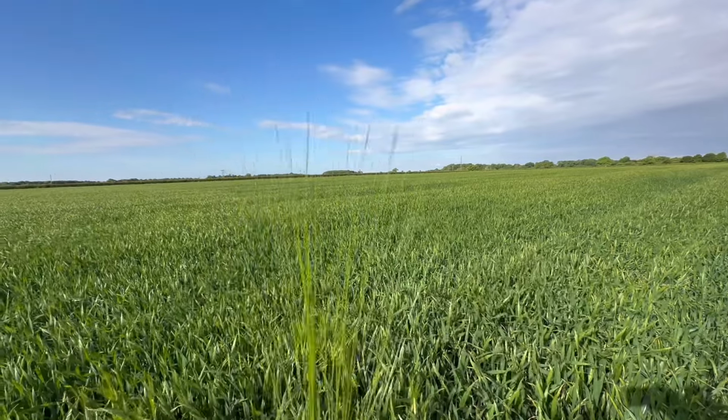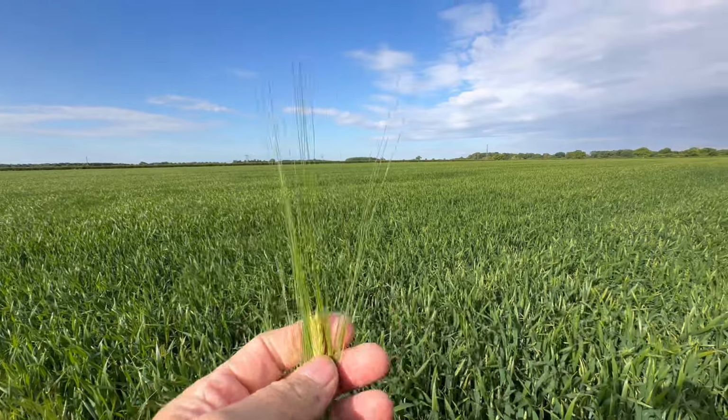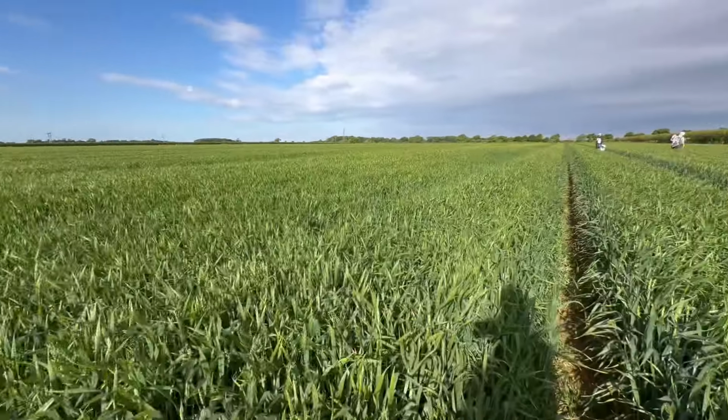So we're not going to pull that, because the wheat is only feed wheat, so for animal feed. And if the barley goes into there, it won't really spoil the sample, and there's not enough of it to make any difference anyway. You'll struggle to find it after harvest when you combine it.